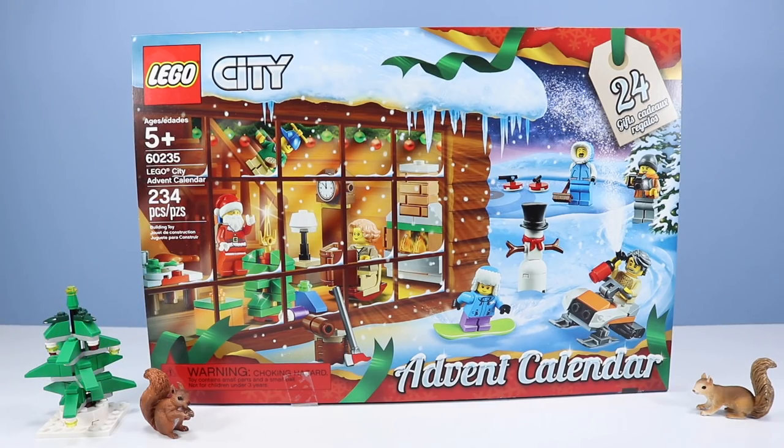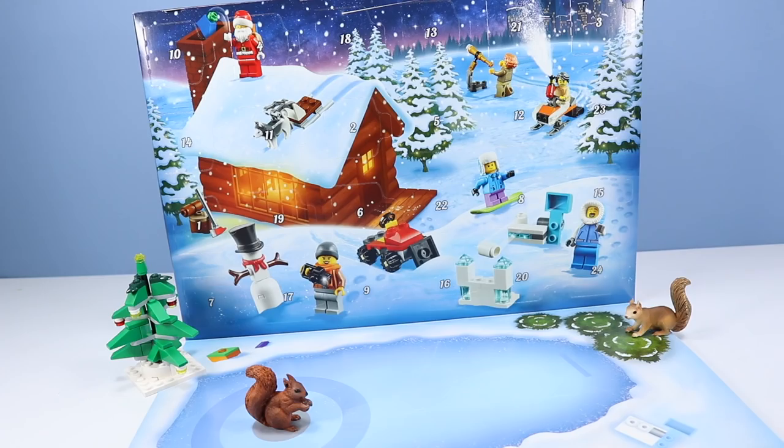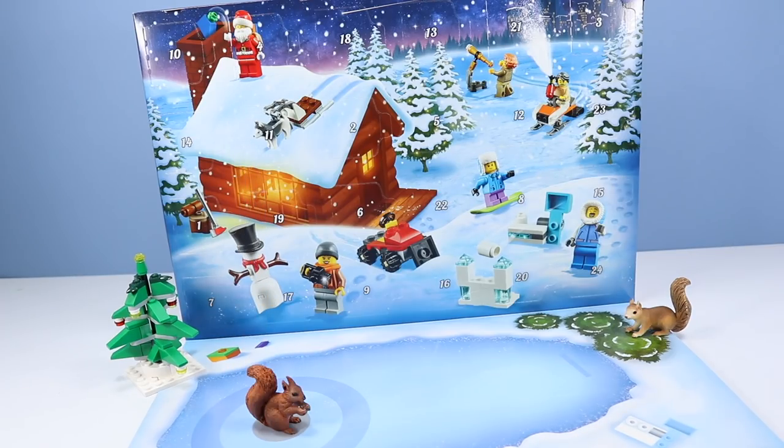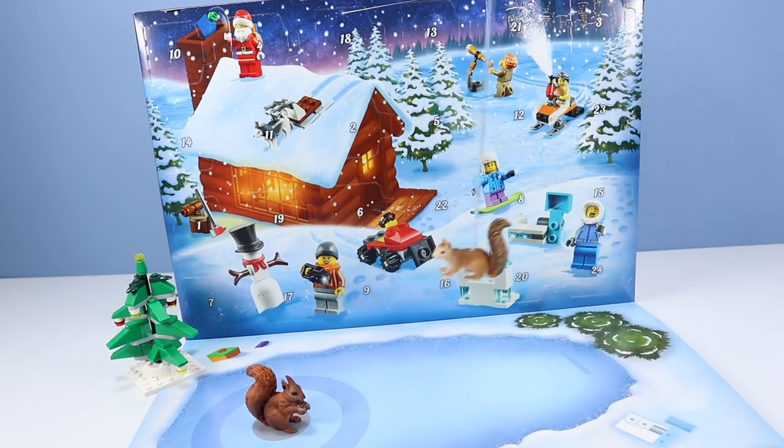On the table, it's the Lego City Advent Calendar 2019, set number 60235, 234 pieces, and I'm way behind. It's December 25th! Happy holidays! We've got to get this open! I think we can help you out with this! With a quick flip of the flap, the Advent Calendar is ready to go. Barry, are you standing on a target? It's for curling! Well, anyhow, squirrels, get to it!